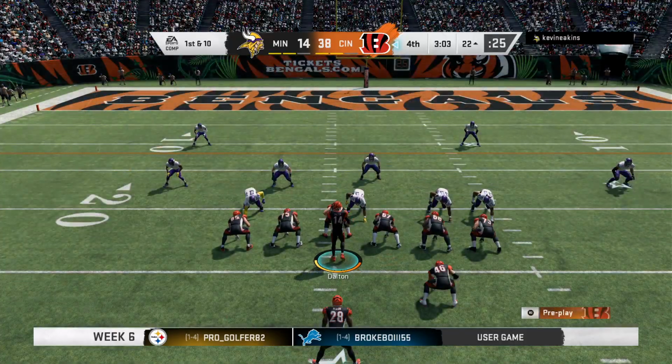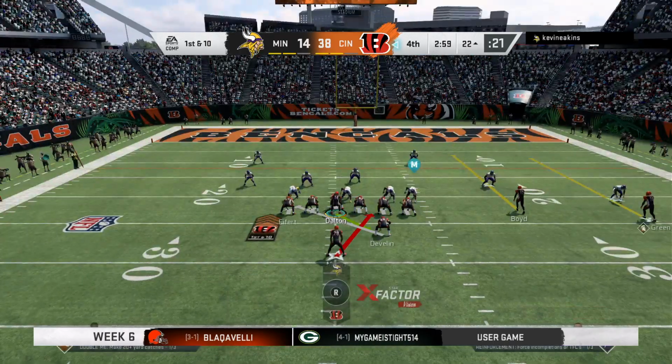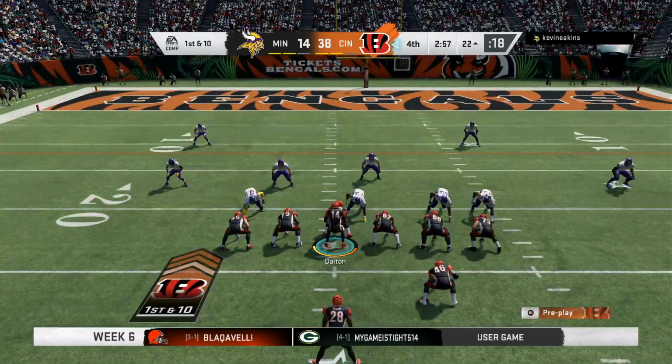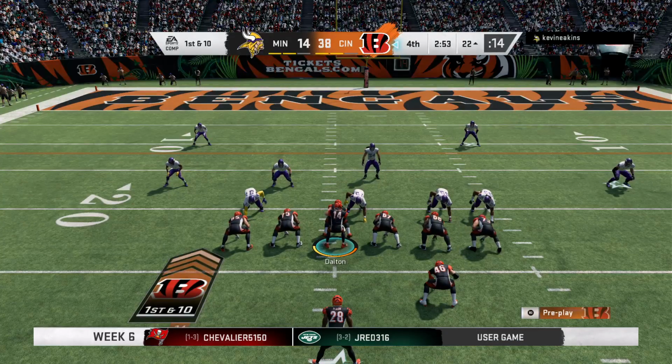Hands up. Unity. White 5-4. Go. Go. Check nickel, nickel, nickel. Check. Check. Check. Hands up. Crunch. Crunch.